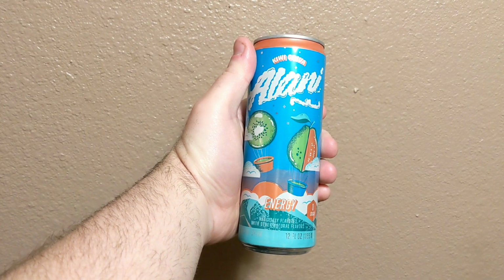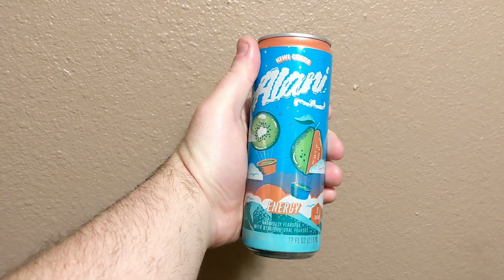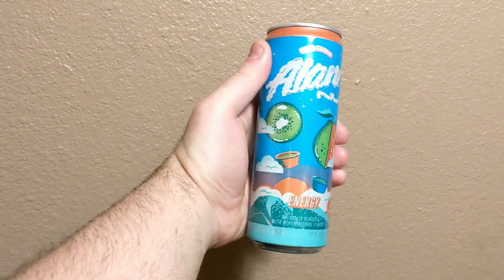So anyway, now I'm going to show off the can up close right quick, then I'm going to finish my review for it. So hold on a minute. The new limited edition Kiwi Guava Alani Nu. Very colorful can. Very interesting, cool can design.